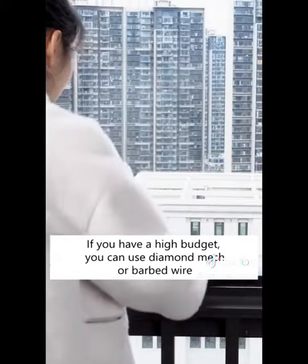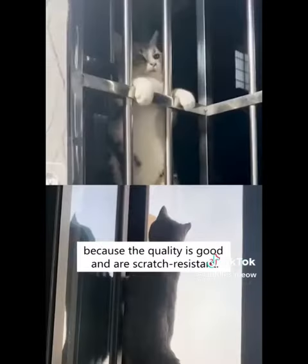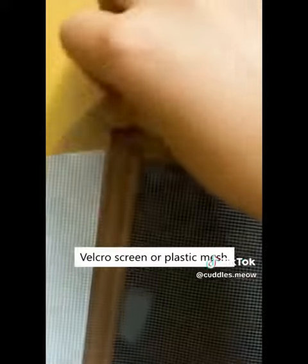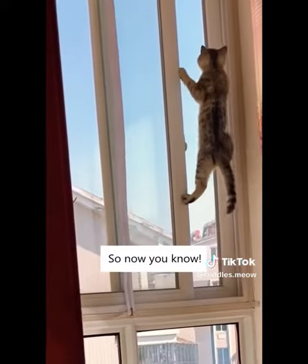If you have a high budget, you can use diamond mesh or barbed wire because the quality is good and are scratch resistant. If you're running low on budget, you can go for a Velcro screen or plastic mesh. So now you know.